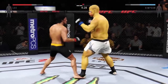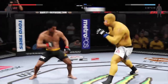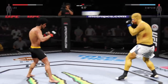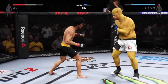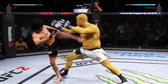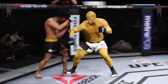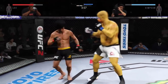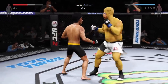That's a big right hand. What an exchange here. He hurt him with that hook. Great head kick. Oh, he's landing. Oh, he got rocked. Big straight punch. Solid jab. Oh, big kick to the head. Powerful strikes. Oh, that's a heavy body kick. Left hand. I like that, Mike. I like how he's mixing it up.